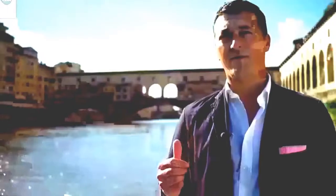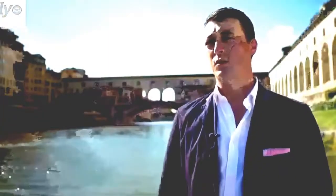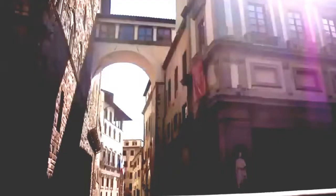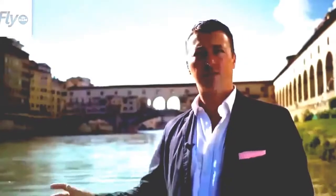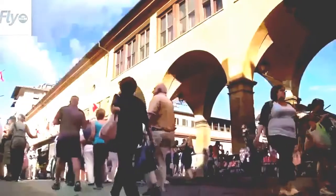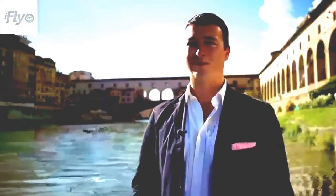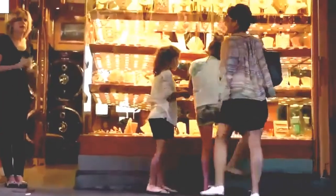Behind us we have the Vasari Corridor, one of the masterpieces in Florence. It's actually a passageway that the Medici Grand Duke and their family used to walk in the city unnoticed. At the time of the Medici, when Vasari built the Corridoio, butchers used to be there, but the Grand Duke felt that not very nice perfume coming from the scraps of the butchers, and they decided to change to another activity, so that's why we have jewelers now.